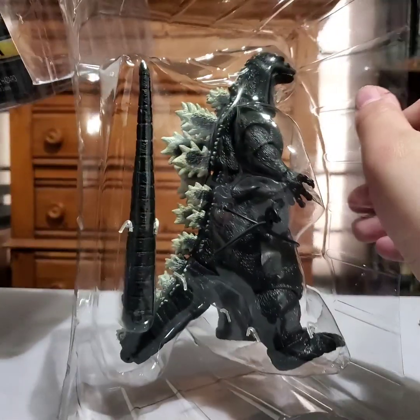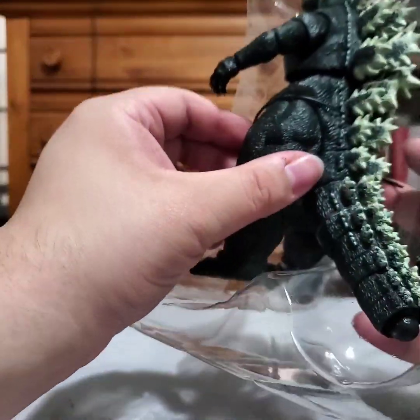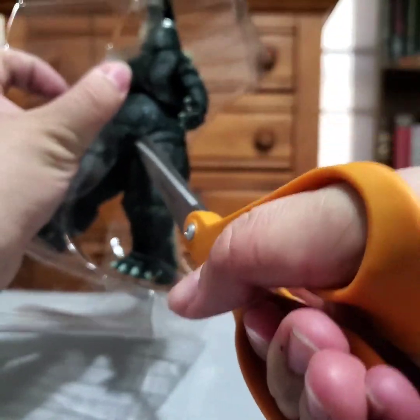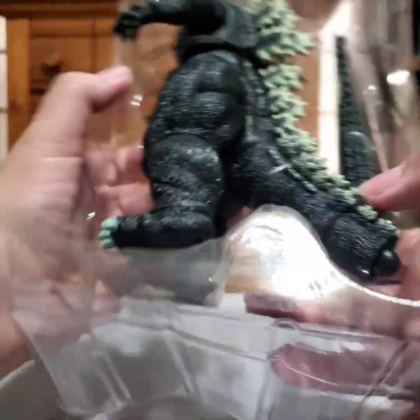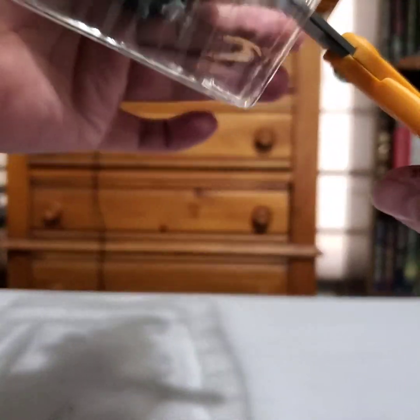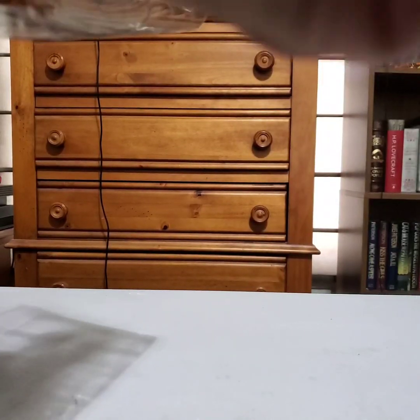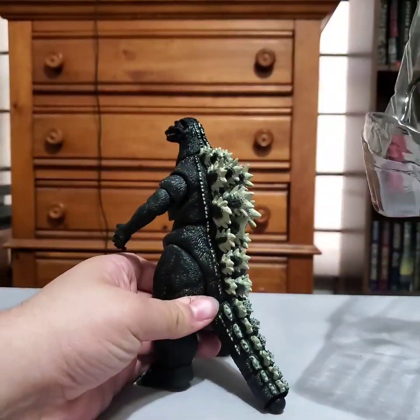All right, there we go. Lots of twist ties, man. Okay, let's see. Got that one. Looks like he's got a couple here by his feet. Trying to get all of them. Bear with me. There we go. Got the ones at the feet. Looks like he's got one more. Oh, he slid right out on the head. Didn't even have to cut that one.